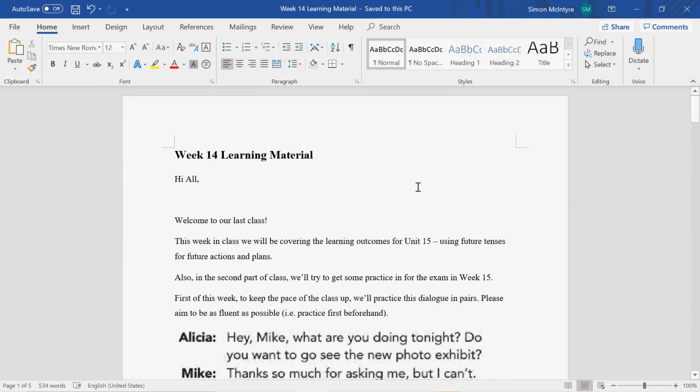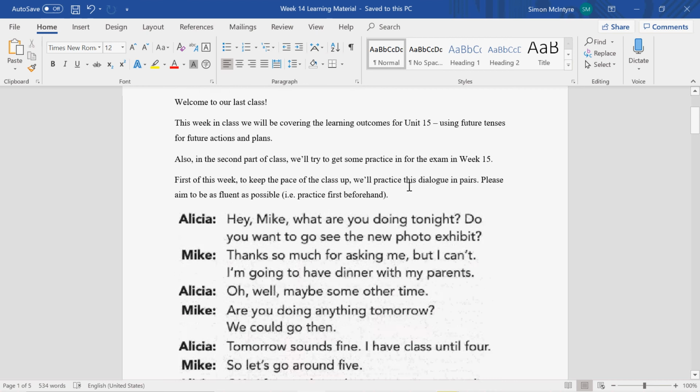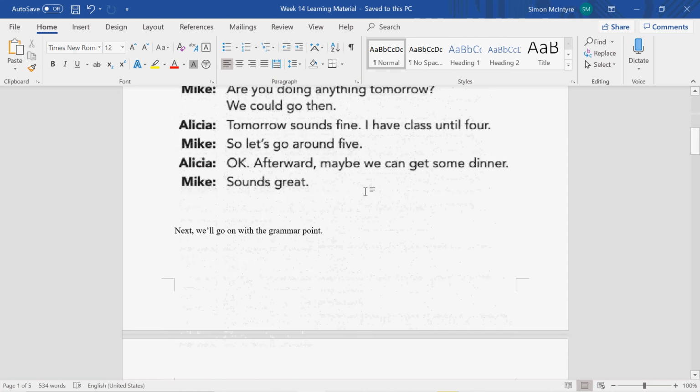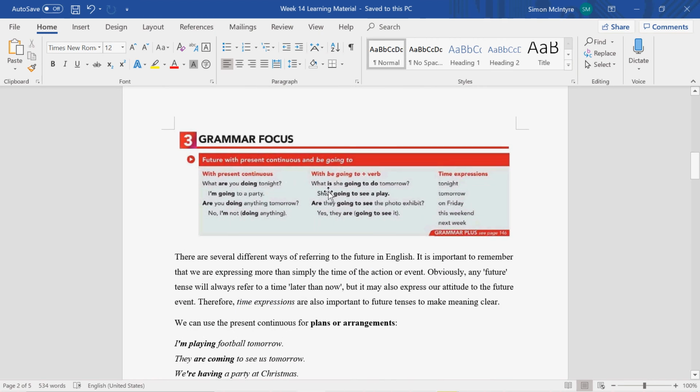Right. So the first part of the class, I want you to practice this dialogue together with your partner just to build some fluency and start thinking about how we're using these grammar forms. Are you doing anything tomorrow? Right? What are you doing tonight? Right? And we'll just check pronunciation and try to build some fluency for this dialogue. So hopefully that will go quickly, just 5 minutes. Right? Then we'll get onto this grammar point.